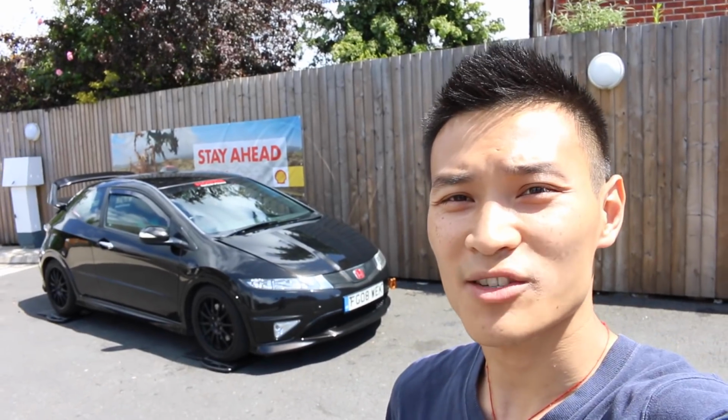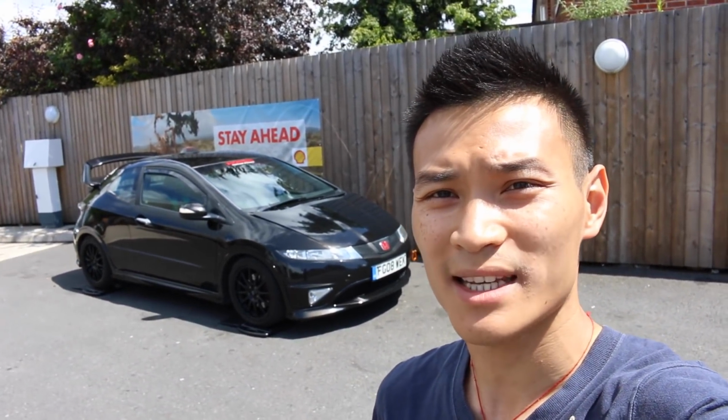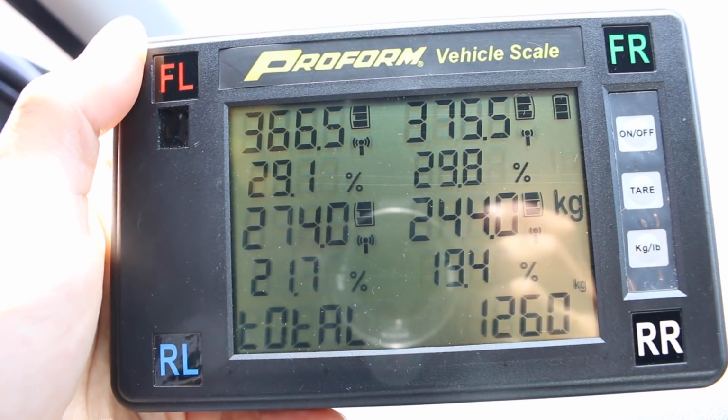So the Civic Type R FN2 weighs in at 1,320. We have this one in at 1,260.